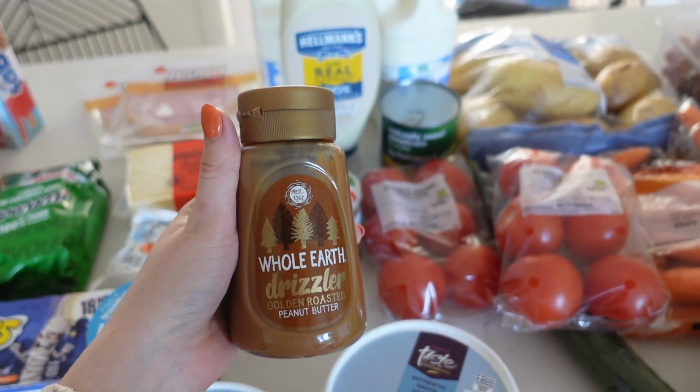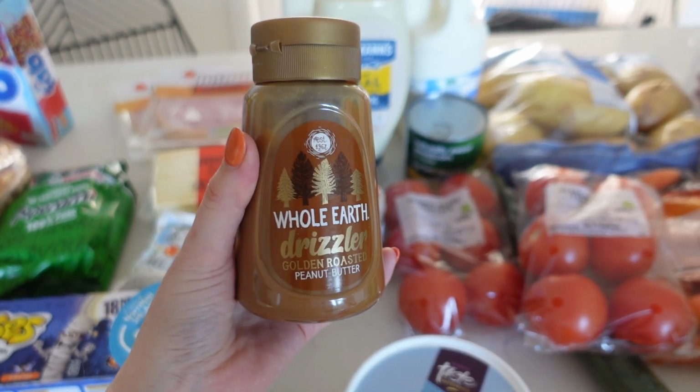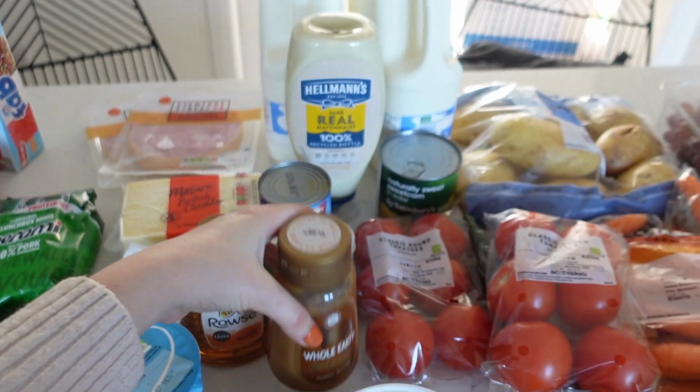I like to get peanut butter that only has peanuts, and actually surprisingly this one did. They didn't really have any cheap ones, so I thought, you know what, if I'm going to spend the expensive money, I'm going to try this one that's like a drizzle.